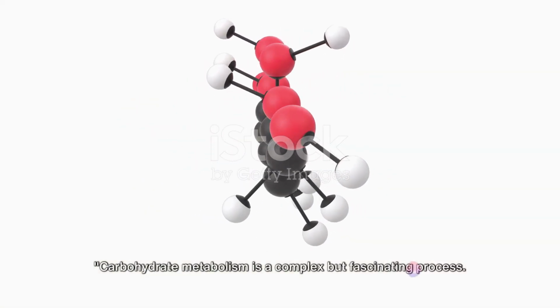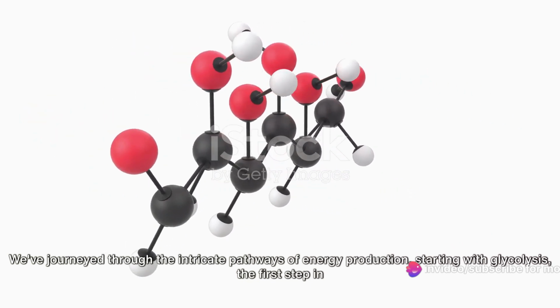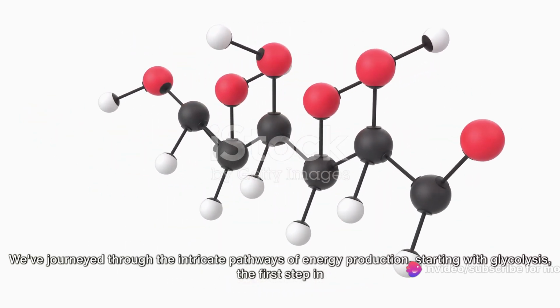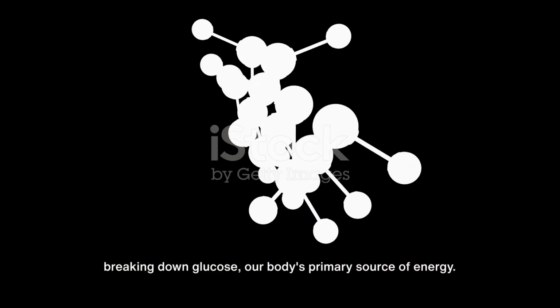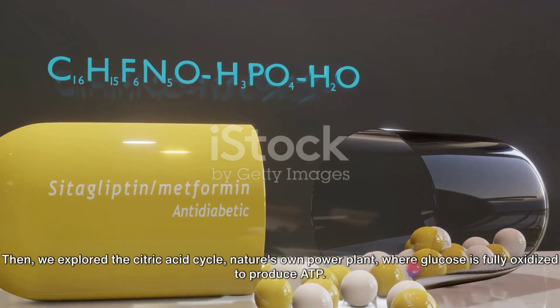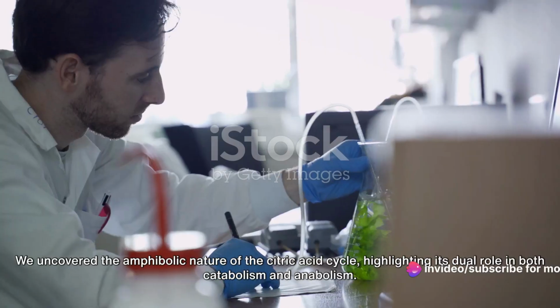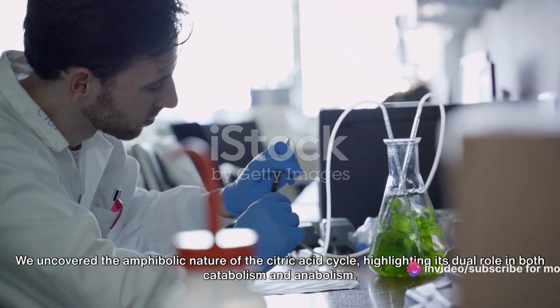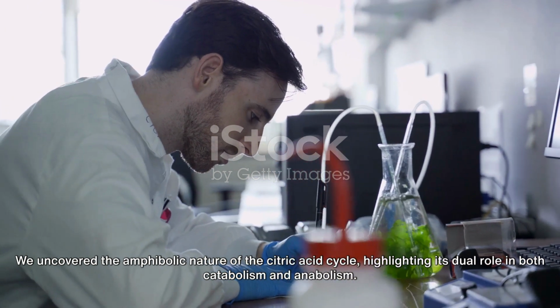Carbohydrate metabolism is a complex but fascinating process. We've journeyed through the intricate pathways of energy production, starting with glycolysis, the first step in breaking down glucose, our body's primary source of energy. Then we explored the citric acid cycle, nature's own power plant, where glucose is fully oxidized to produce ATP. We uncovered the amphibolic nature of the citric acid cycle, highlighting its dual role in both catabolism and anabolism.